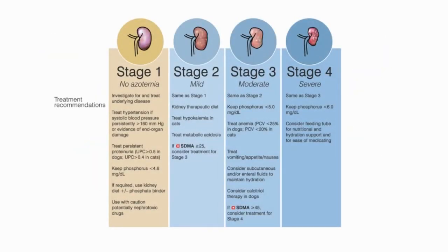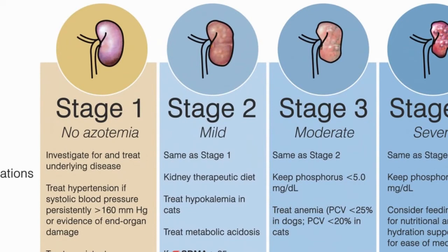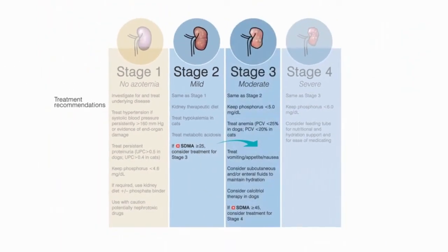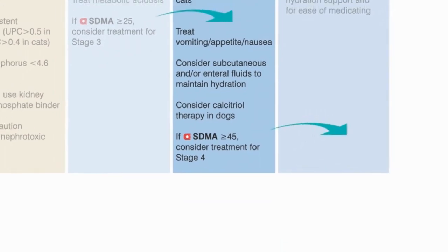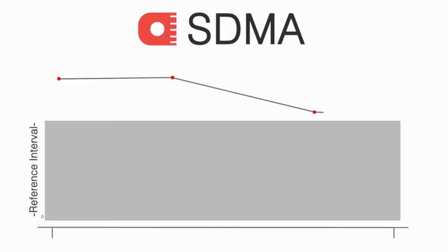In closing, let's review the impact of the IDEXX SDMA test on IRIS staging and treatment recommendations. Recall that if a dog or cat is staged as IRIS Stage 2 based on creatinine, but the SDMA is greater than or equal to 25 micrograms per deciliter, then treatment for Stage 3 should be considered. Similarly, if a pet is staged as IRIS Stage 3 based on creatinine, but the SDMA is greater than or equal to 45 micrograms per deciliter, then treatment for Stage 4 should be considered. Therefore, SDMA should be monitored in patients with CKD to help best determine what treatments should be considered.